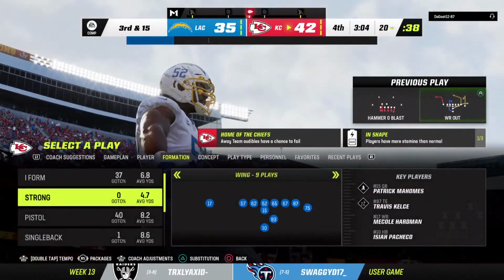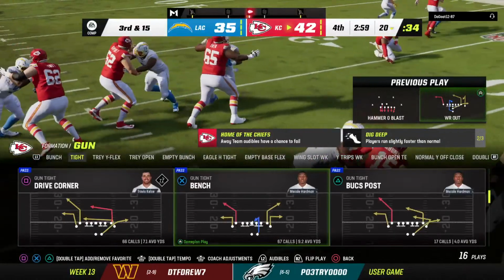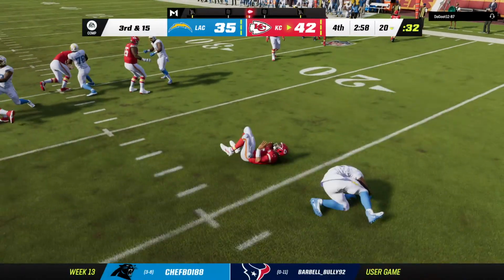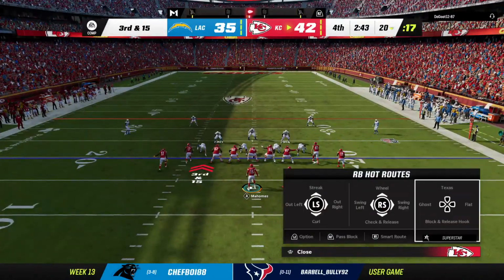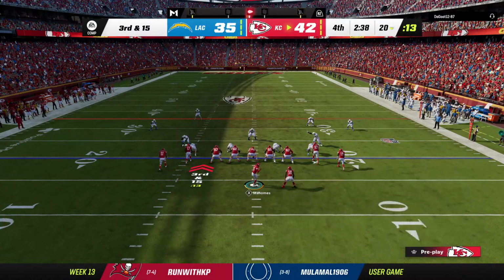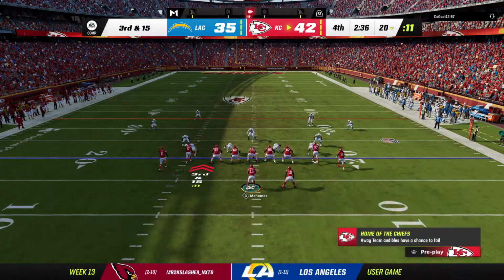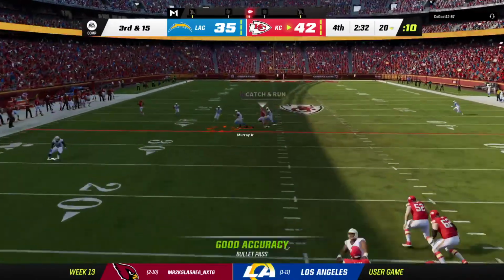Khalil Mack, the blitz works to perfection as he gets in there to dump him for a loss of 8. This is a little hard for me to compute because I'm watching sack after sack happen, but somehow they're still behind in the game. I would expect all of this defensive pressure to translate to them taking a lead, and thus far, it hasn't happened. Time's winding down. They don't want to waste this type of performance from these ace pass rushers.